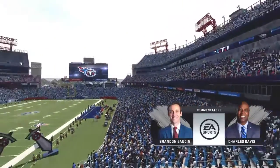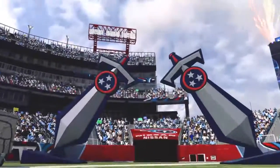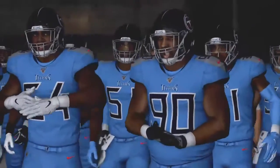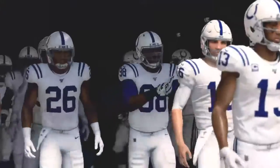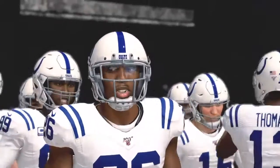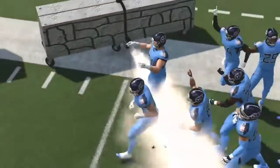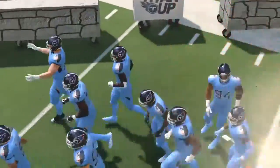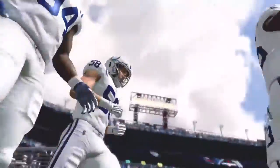Just off the east bank of the Cumberland River and across the water from the Tennessee State Capitol building, there's a look at Nissan Stadium in Nashville. Nothing like the fanfare of introductions to an NFL game, and that was in evidence a moment ago. Fireworks, pyrotechnics, you name it. This crowd is ready as their guys get set to match up between the Indianapolis Colts and the Tennessee Titans. With Charles Davis, I'm Brandon Gaudin.